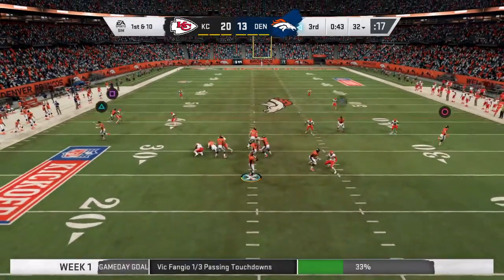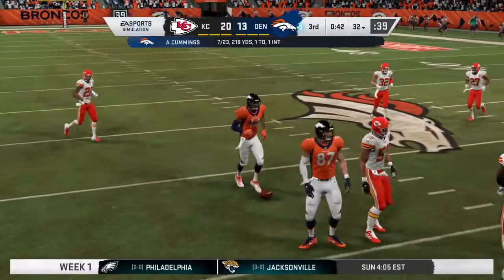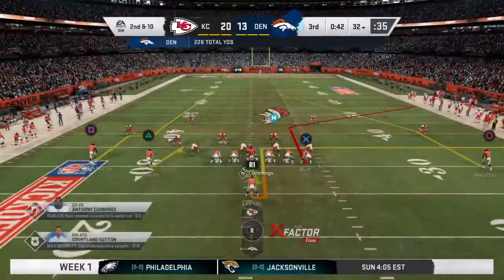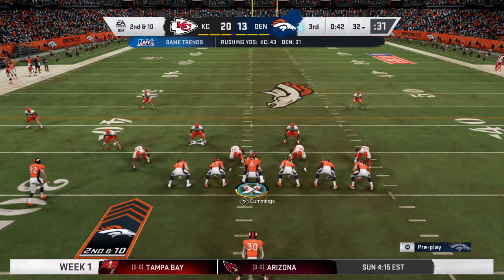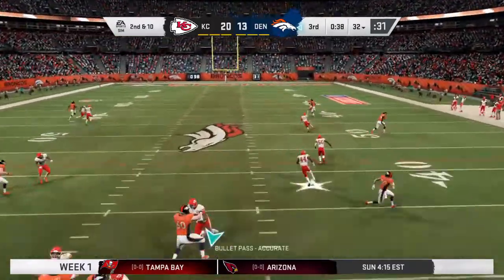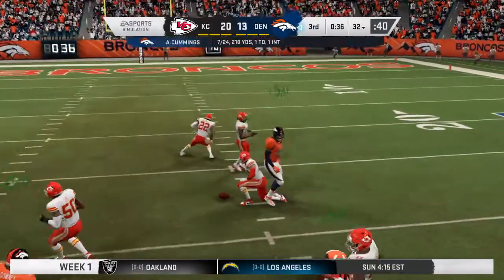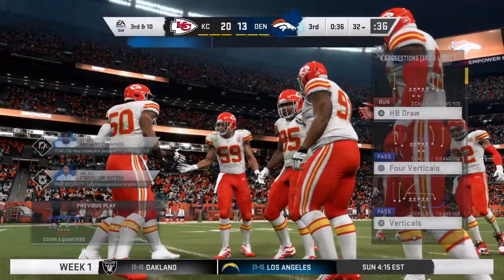On 1st down, Cummings. And incomplete. Crisis averted. Almost picked. Instead, 2nd down. Here's 2nd and 10 now from about the 32. Off play action. Cummings airing it out for Hamilton. And that going to be incomplete. Good effort there, trying to take a shot, but it's 3rd down.